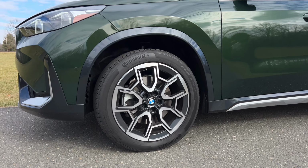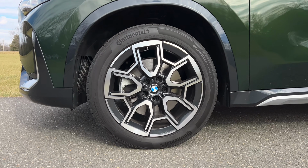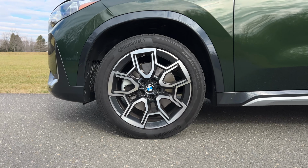You get 18-inch wheels as standard, but if you go for the M Sport package or the X-Line package like the one I'm driving here, you get 19-inch wheels, and this year you can go all the way up to 20-inch wheels on the X1, so that's pretty solid.